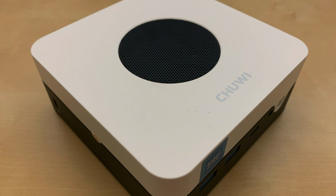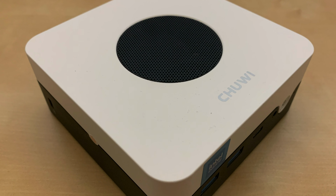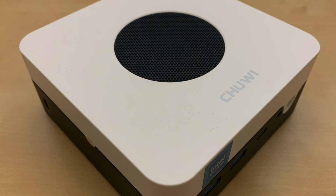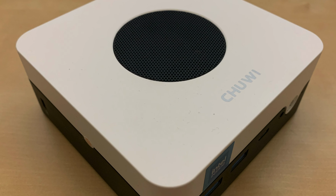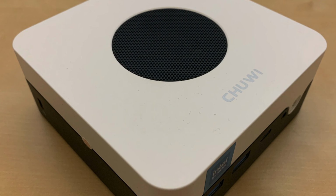The black and white coloring of the plastic case certainly makes it stand out, and I actually quite like this color scheme. I have noticed, however, that the case seems to be scratched rather easily, so if that bothers you, you might want to avoid this one.